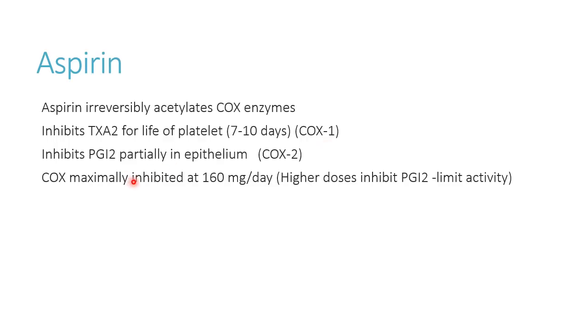Now, it's interesting, though, we said prostacyclin, PGI2, actually has antiplatelet effects, but if you drive the aspirin dose high enough, you actually end up starting to inhibit that as well, and that was through COX-2, so we actually don't want those effects. And again, when you look at dosing of aspirin for cardiac protective purposes, how do we dose it? 81 milligrams, otherwise known as baby aspirin. Just give them a baby aspirin a day. We don't need a lot of it around to sufficiently inhibit platelets from the COX-1 standpoint.